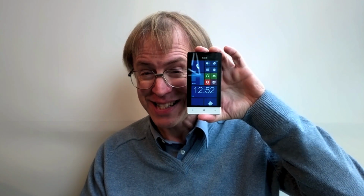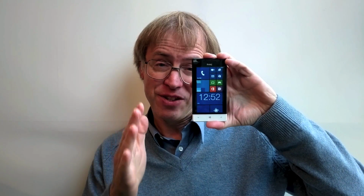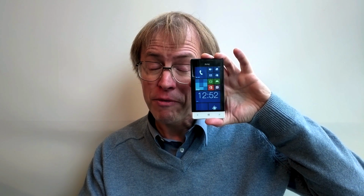Oh yes, a postscript. This is the HTC 8S, almost identical in specification to the Nokia Lumia 620. I was going to do a head-to-head to show which would win in each area and deliver an overall verdict, but I'm afraid this has a crippling flaw so bad that I can't even review it. Now this is going to sound crazy, but if I scroll down the application list, there is an application called, and I kid you not, Make More Space. Have a guess what that does.